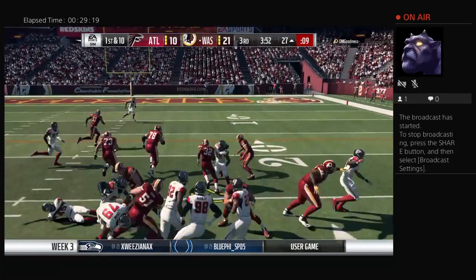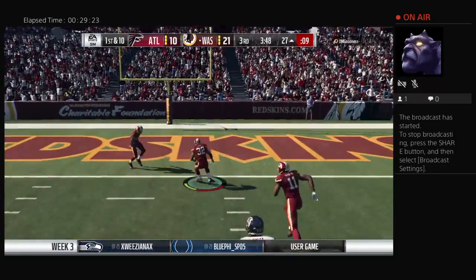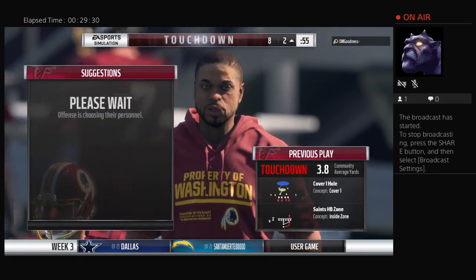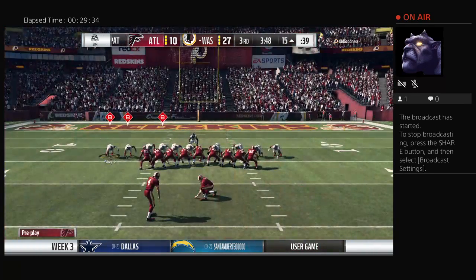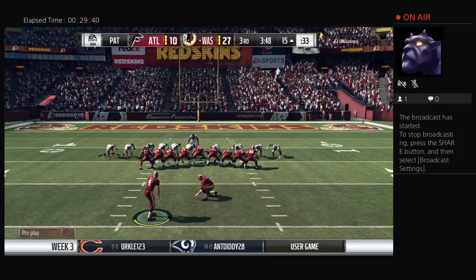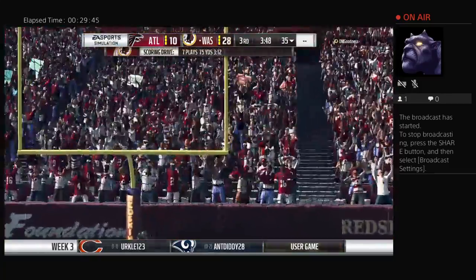Now Pirine. Into the end zone for a Washington touchdown. A great play there. His first touchdown of the new season. And the Redskins are going to add on to their lead. And the lead is up to 18 now.